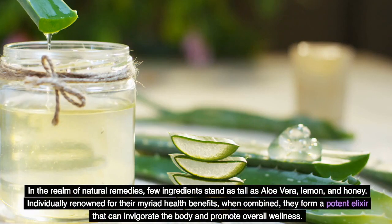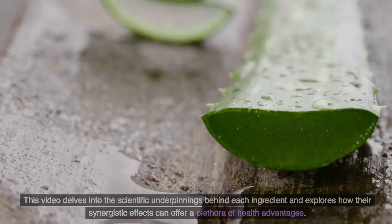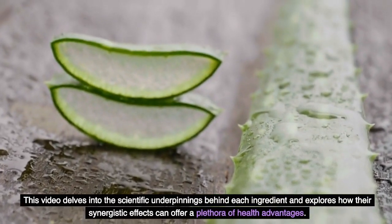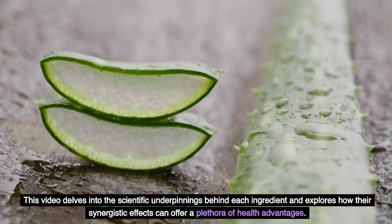In the realm of natural remedies, few ingredients stand as tall as aloe vera, lemon, and honey. Individually renowned for their myriad health benefits, when combined, they form a potent elixir that can invigorate the body and promote overall wellness. This video delves into the scientific underpinnings behind each ingredient and explores how their synergistic effects can offer a plethora of health advantages.